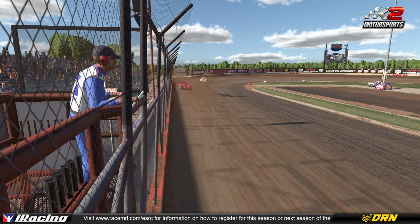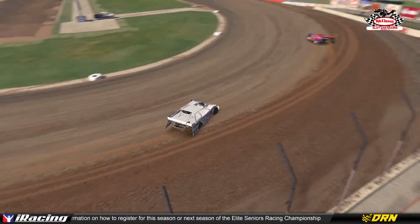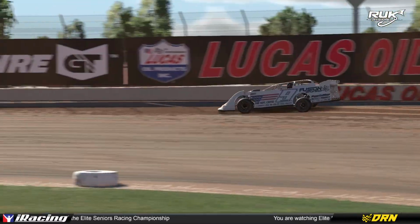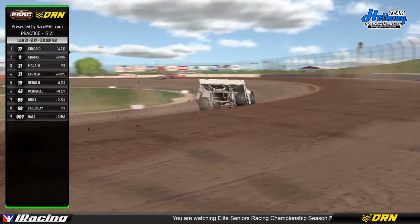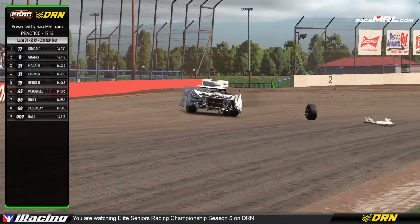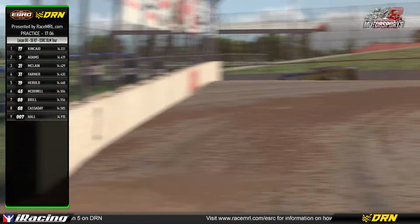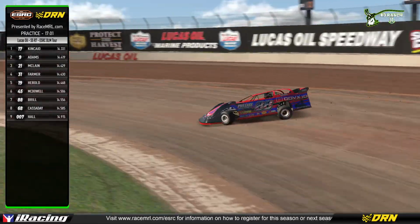As we are back once again, thank you all for the patience as we're going to take a look at the RaceMRL.com machine of one Kyle Adams in the number 9. Keith Kincaid currently sits top of the board in practice for the 3-3-1. Oh, Kyle just ripped the whole right front off of that machine. Not what he wanted to do, for sure, I would think. Like I said, only 9 cars on the property tonight, and this is one of them.